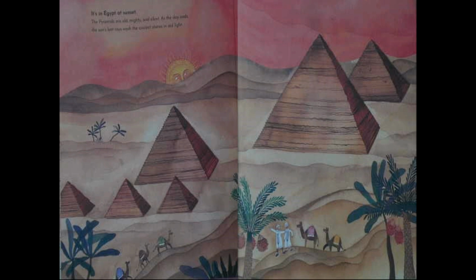It's in Egypt at sunset. The pyramids are old, mighty, and silent. As the day ends, the sun's last rays wash the ancient stones in red light.